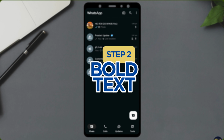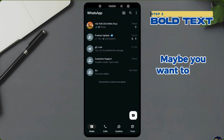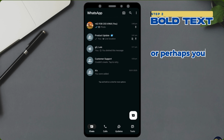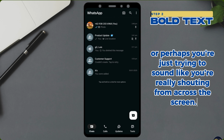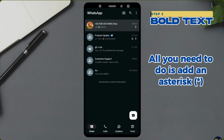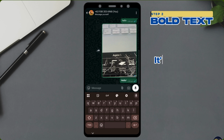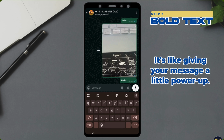Number 2. Bold text. So you want to make your WhatsApp messages bold, huh? Maybe you want to add some flair to your text, or perhaps you're just trying to sound like you are really shouting from across the screen. Either way, it is super easy. All you need to do is add an asterisk before and after the word or sentence you want to bold. It is like giving your message a little power up.